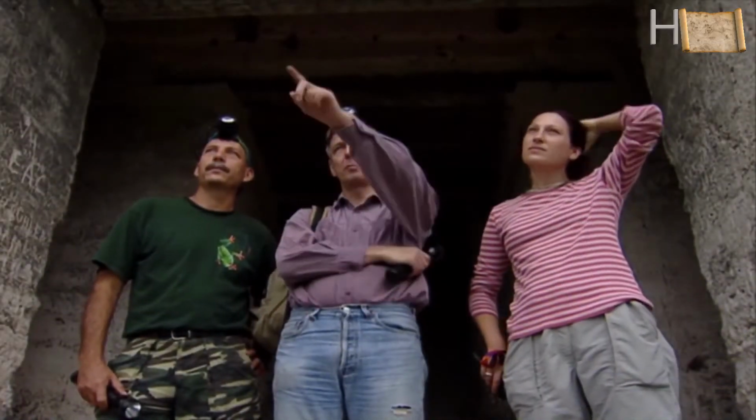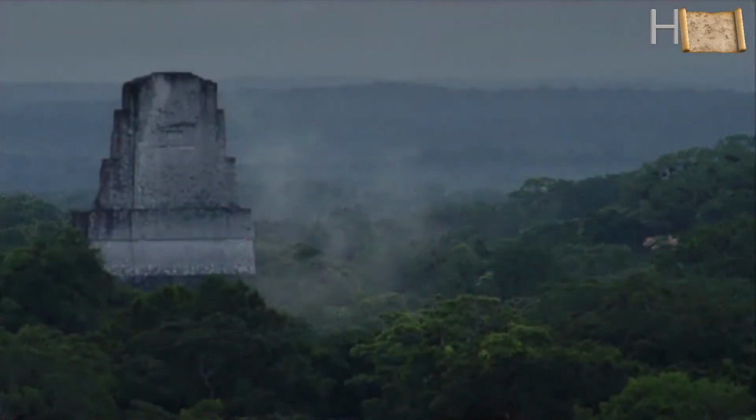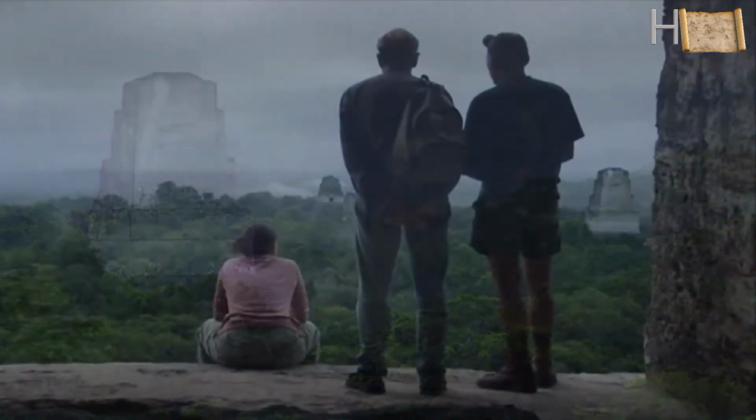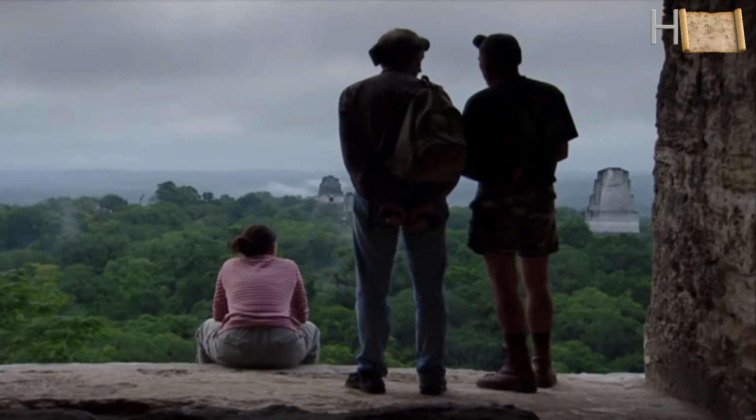There could be hundreds of sites in this jungle. And how would you know where to look? How would you know even where to start to look? From what we know of Site Q, it's been very badly looted. Will there be anything left to actually identify it as Site Q?